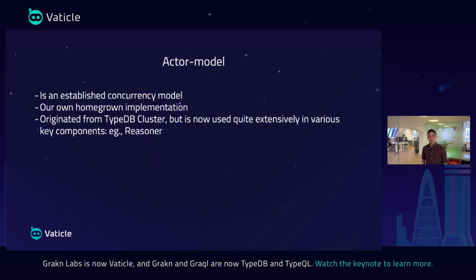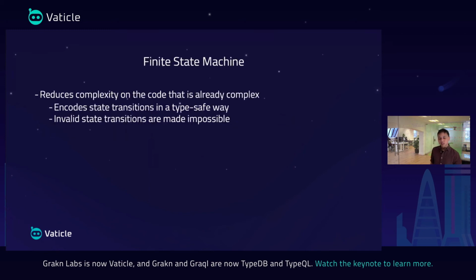So the actor model is an established concurrency model that's been around for a while. It's been used in different organizations and products, right? We have our own homegrown implementation, which is quite cool. This is something that originated from TypeDB Cluster. We've been familiar with the model for a while, but on TypeDB Cluster, we decided that we need our own implementation to fit our need. It is currently used extensively across different code bases, which includes the reasoner. And stay tuned for Joshua's talk, because he's going to cover the actor model in a more complete way on his talk, right? Unfortunately, I can't cover that due to time. So that's the actor model.